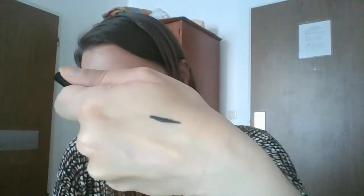I just have a lot of fun with this one. Whoa, look how black that is. And it's matte, and it's just so creamy. I love it. I don't use this in my waterline. I only use it to get like the tight line. And I think this is just a beautiful black eyeliner. And I like the thin tip.